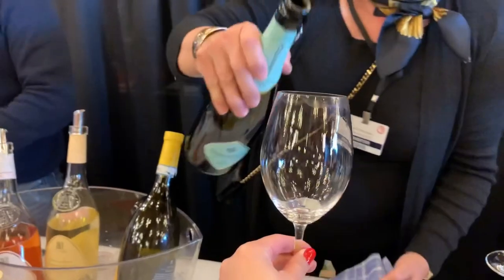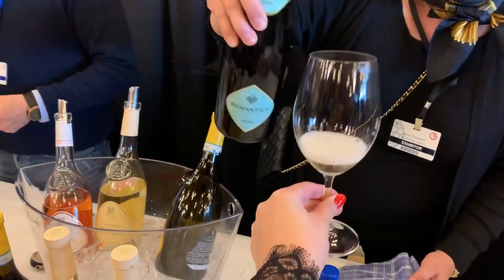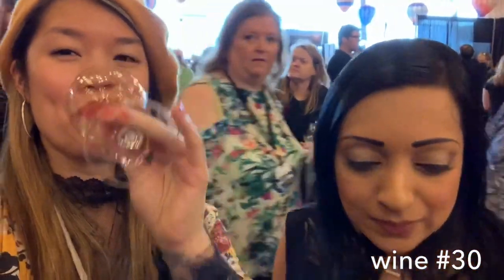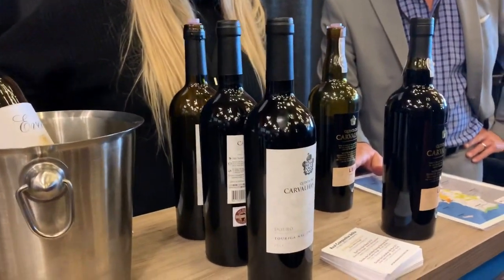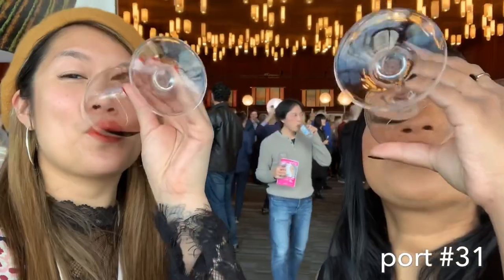Bottles of the Romantica. We came in at the right time. We got a white, two reds, and a port here, the only port in the entire festival. I'll try the port. Cheers, the only port available in the whole tasting lounge. Oh, it's so good. It's so sweet.